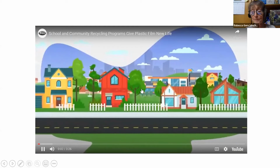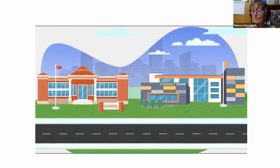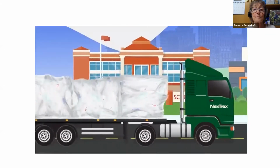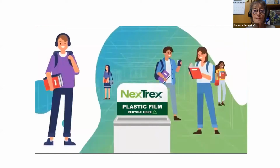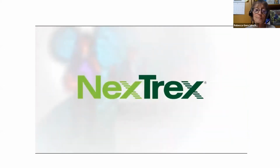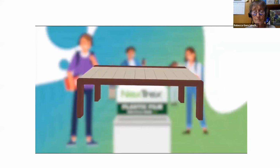Engaging in our communities and educating future generations is so important in today's world. At Trex, we have the opportunity to focus on both by diverting plastic film from landfills and teaching our kids about recycling. Introducing Next Trex. Thanks to our programs, we can help promote and educate the public on how we recycle plastic film packaging into beautiful Trex outdoor living products.